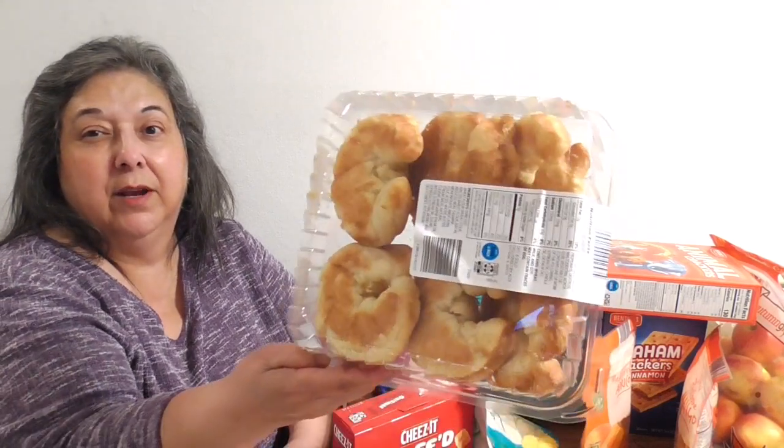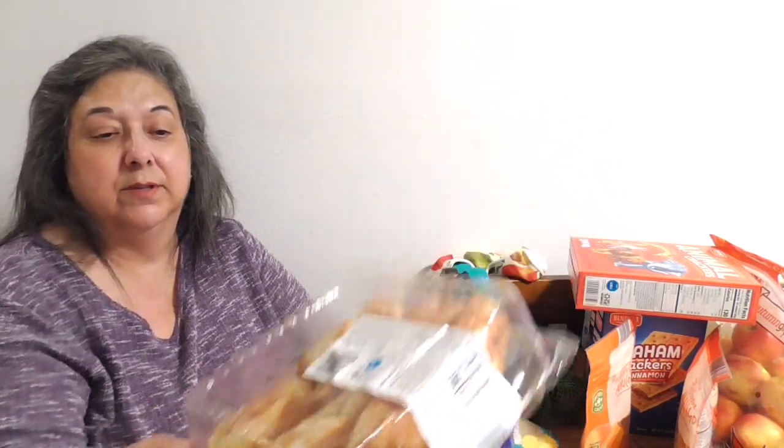Oh, croissants. These are the smaller croissants because of our weight loss program. I got the smaller ones because I'm going to be making these into egg sausage or egg and bacon breakfast meals for hubby and I to have for next week's breakfast.